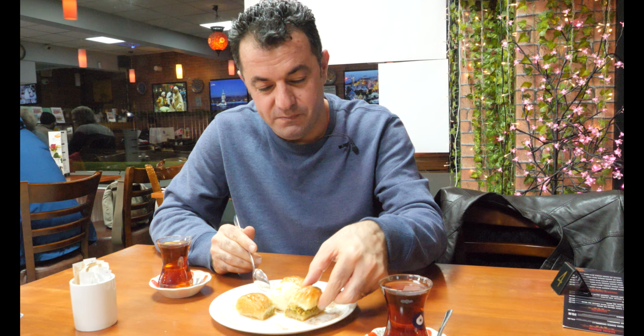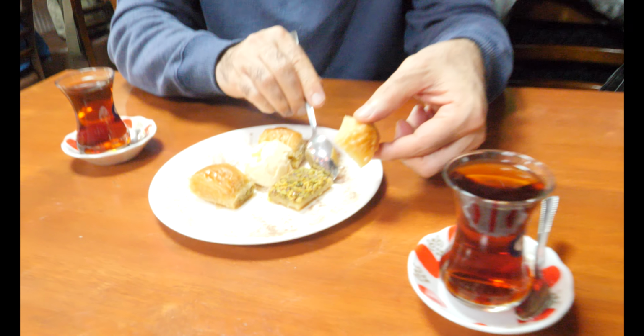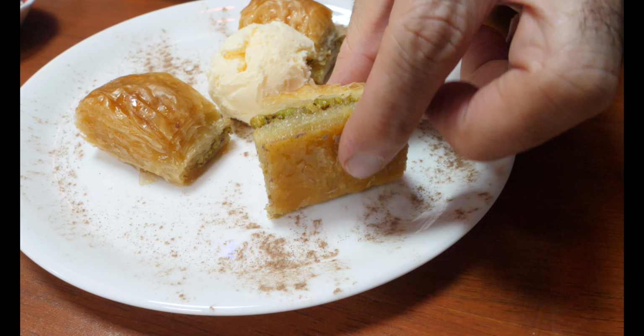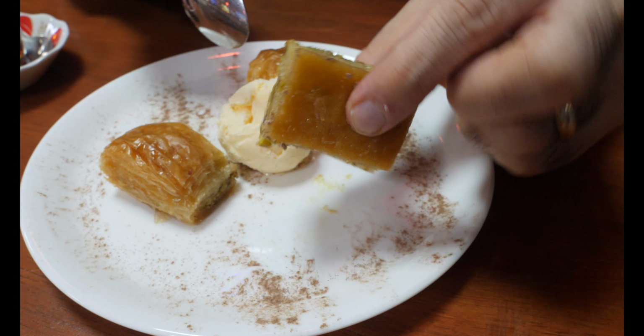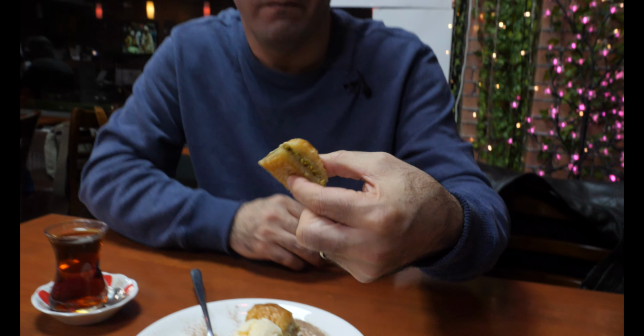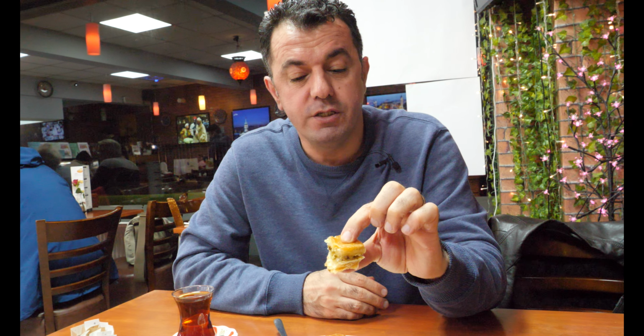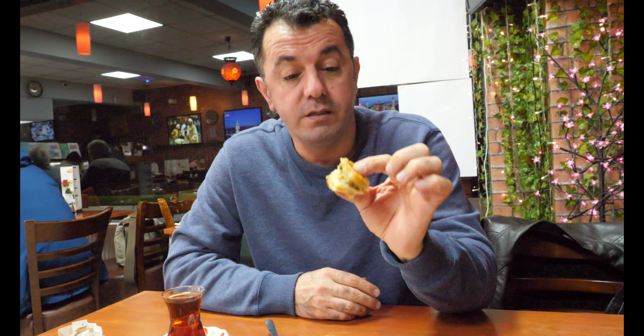And after heavy meal, we need just a Turkish tea and baklava. Baklava is one of the desserts, I love it. Look at this one, it's a pistachio and bread with nice syrup. Mmm, yummy, very sweet, so delicious. The bottom side is just a syrup, a sugar syrup, and the middle is a pistachio. Amazing.